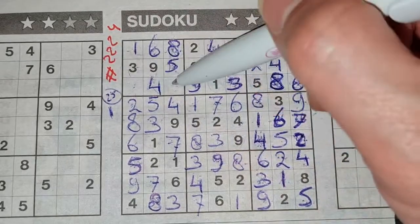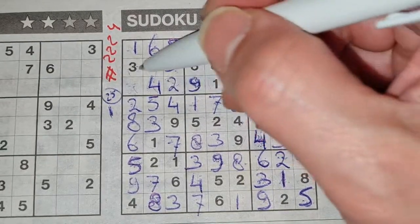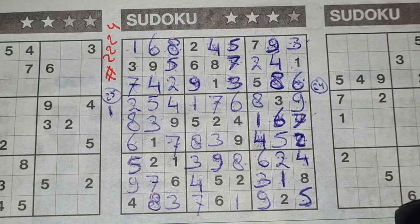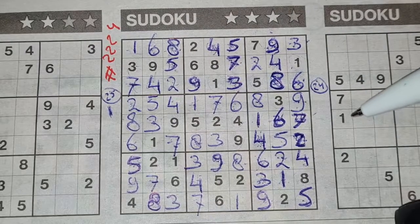And the final 2 numbers of this big square, the 2 and the 7. We see here 2, no 2 there. 2 should be here, and the 7 goes there. Finish in 17 minutes. Alright, great Sudoku. I like this 3 stars Sudoku.